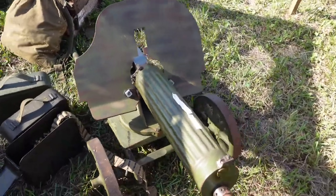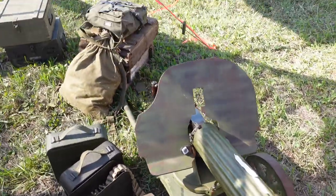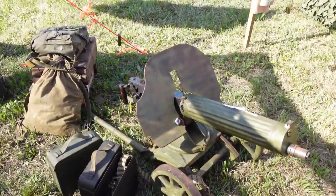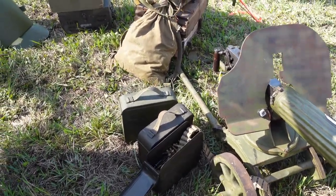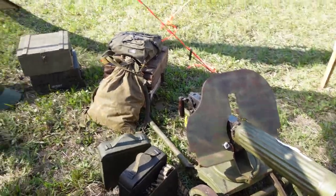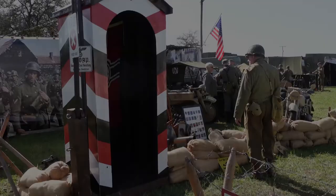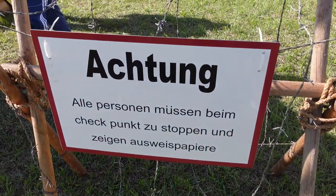And you have your Maxim machine gun. These are always pretty interesting to me, how they could wheel them around and you have that armored plate there for protection of the crew, obviously. And they are belt fed. So cool. Oh, and here's some body armor. How cool is this?